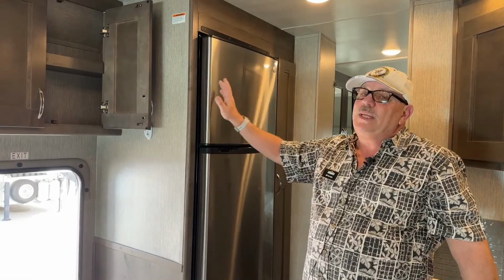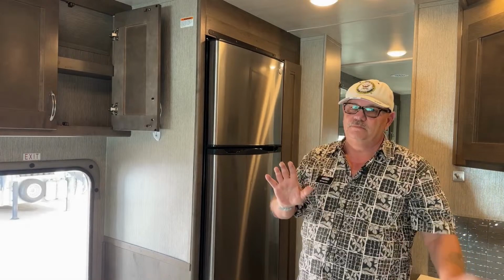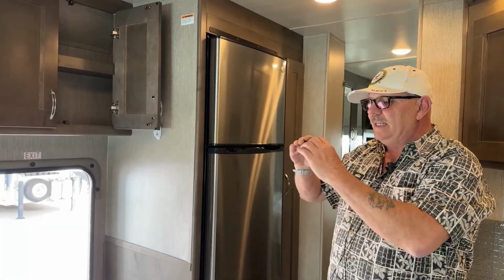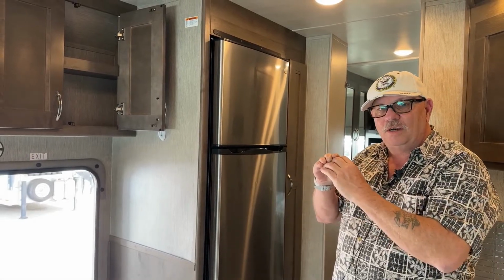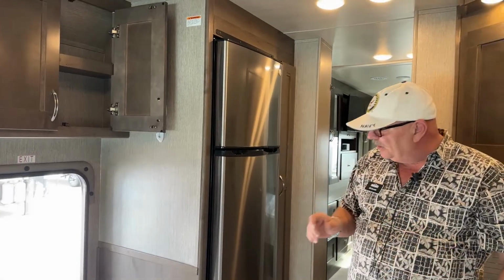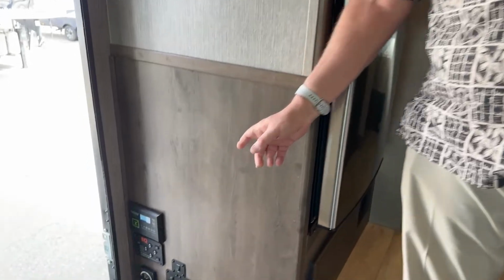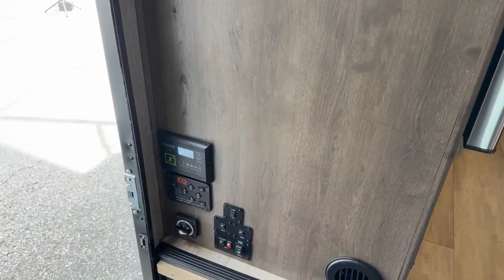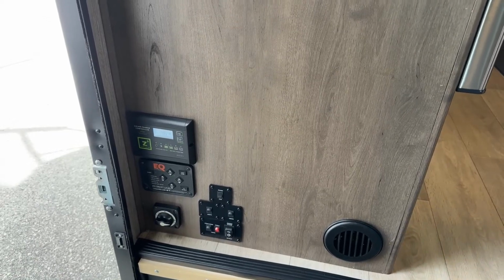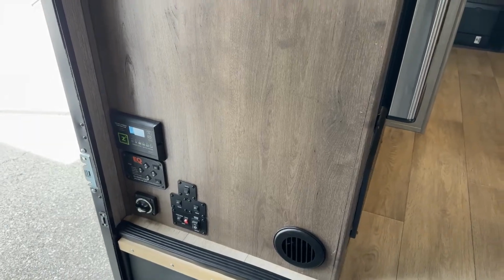Now, this unit does only have 100 watts of solar on it, but when I was up on the roof, by the way, the full fiberglass walk-on roof, I noticed that the connection for the solar up there will allow for 2 more panels. And the controller down there as we come in the door is large enough so that you can expand this up to 300 with no problem at all. So it'd be a very simple installation. No real wiring required if you decide to upgrade your solar on here.